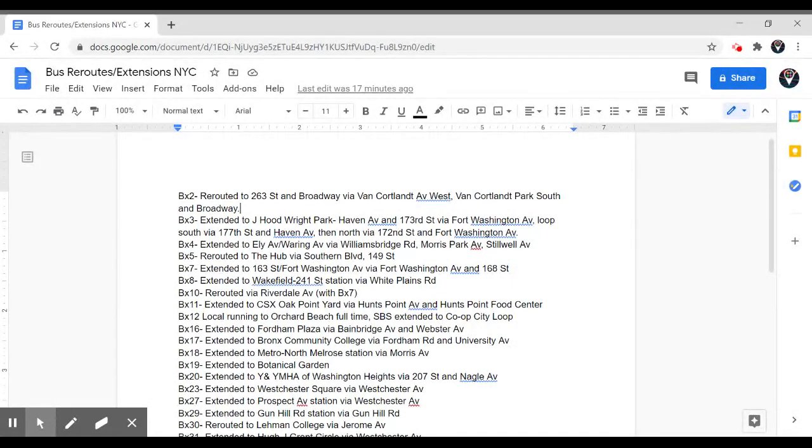So basically, it terminates at the River Park Towers. So what I did was I extended it to the Metro North Melrose station, which is on 161st Street and Park Avenue. I had it extend from its terminus at 170th Street and Grand Concourse. I'm having it go south on Morris Avenue now and run with the BX32. And then I'm going to have it turn on 161st to go to that station. So it'll have a new connection to the Metro North Harlem line at Melrose.